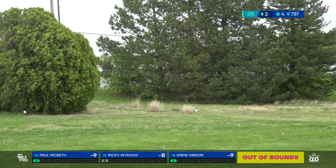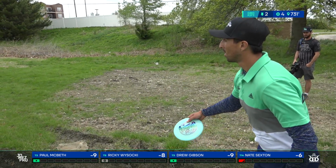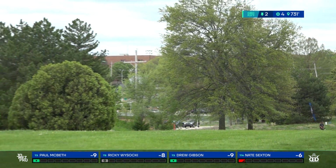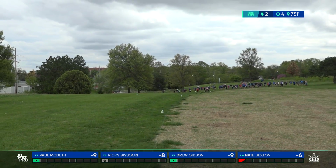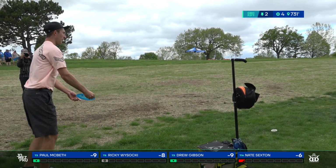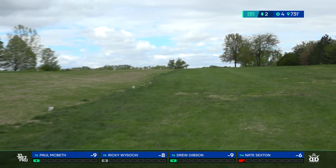And Sexton trying to do, I guess, sort of a similar play, maybe on the outside of the tree. That just pulled a little bit right on him, and he is going to ultimately land out of bounds right. Looks like Paul's got a Jomez disc there. Nice. He's a sit. Ooh, nice. There you go. Have you heard that the Jomez discs sit 20% more often than other discs? No, I mean, I didn't hear it until just now, but I already knew. Oh, okay.